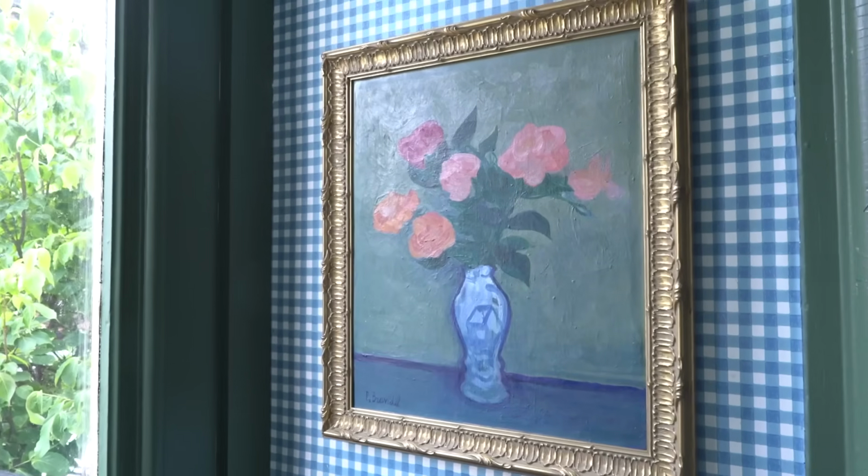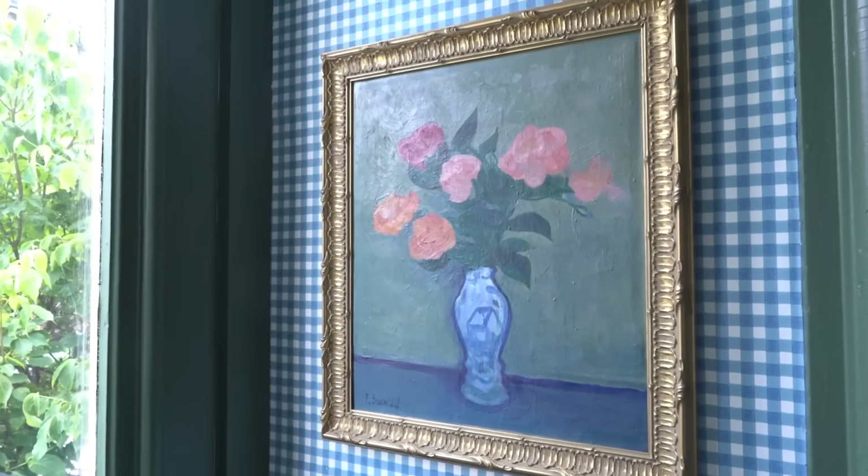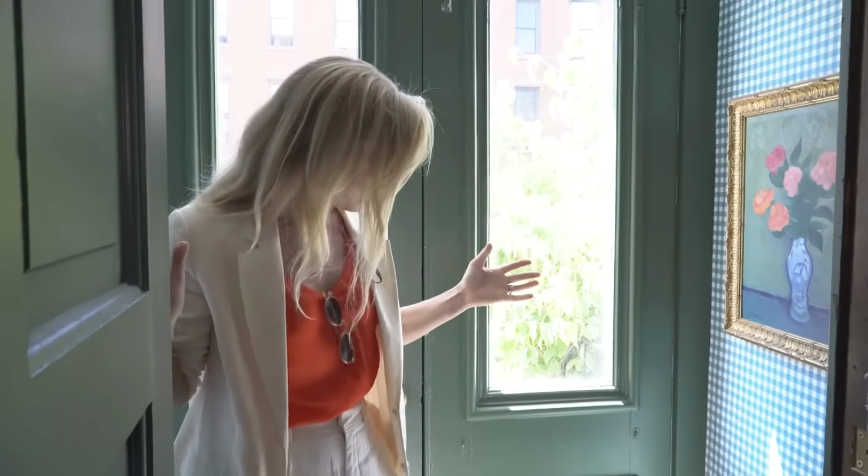This painting I actually lugged back with me from France, which I don't know if you've ever traveled with a painting, but it's very harrowing. I had it in a shopping bag, and I just had to carry it on the plane, saying, excuse me, excuse me, excuse me, please don't hurt my painting. And then I got it framed when I got back. So this was a major transformation, both on the exterior and the interior of this vestibule, because it was really pretty dismal when we got here.